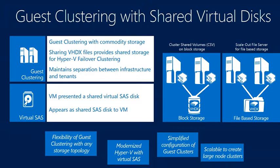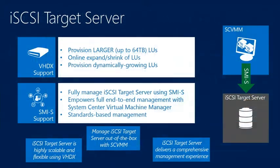So you get flexibility of your guest clustering. When the VM looks at it, it's presented as a SAS disk. And it's scalable to create very large guest clusters in your environment. So shared VHDX is really cool.